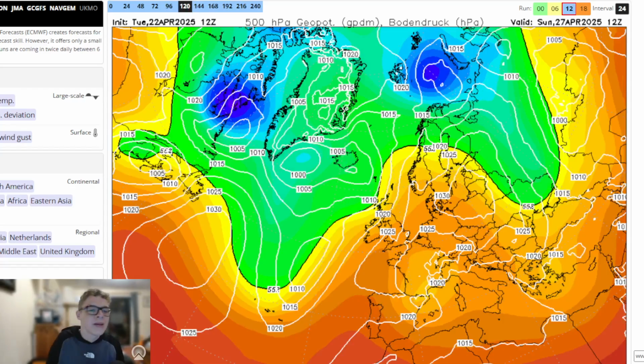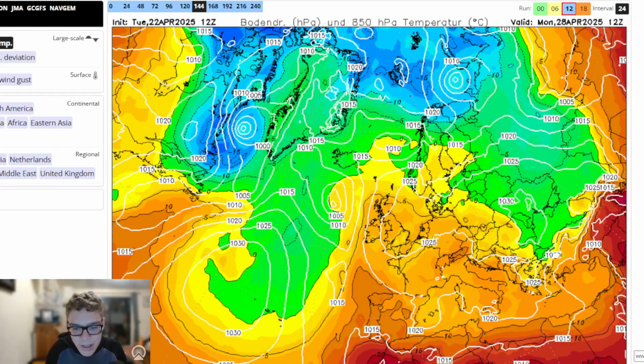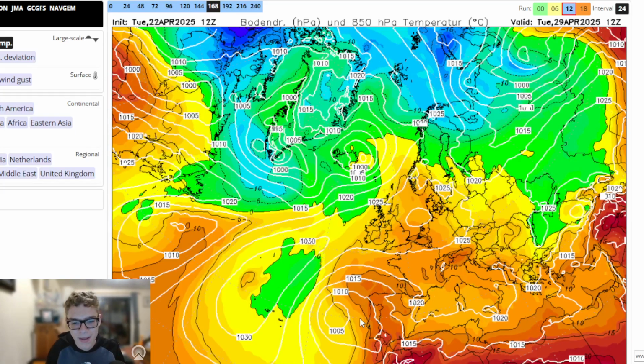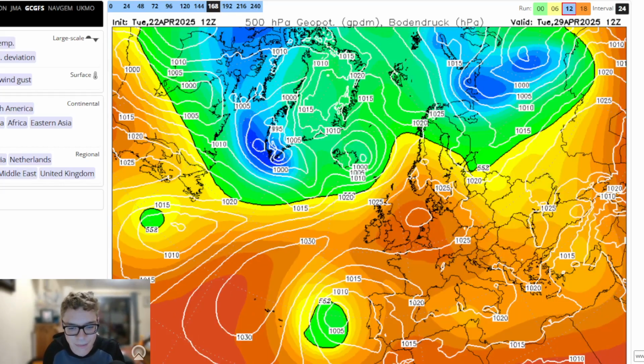Now, this was bringing in the 10 degree isotherm a few days ago, but it seems to have backed off. Again, high pressure slips to our east, and we do bring in a southerly or southwesterly wind to begin next week. But you can see that hot air or warm air is much further south over Spain. It does get dragged further northwards slightly. We do get the 10 degree isotherm into the far southeast, but it barely gets in and barely has any sort of impact. But it's a much different synoptic pattern.